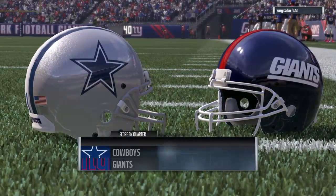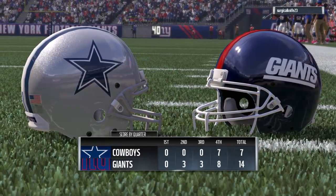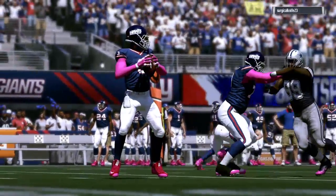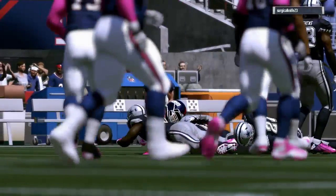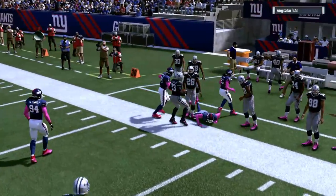So for the Giants, their good start continues as they get their record up to 4-2. And they'll get to stay home again next week as the Tennessee Titans come to town. Meanwhile, for the Cowboys, the loss will move them back to 3-2 on the year. And they'll get a home date next week against the Detroit Lions.